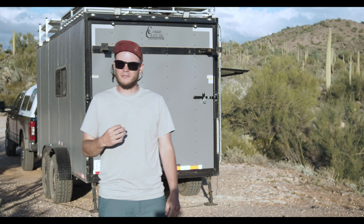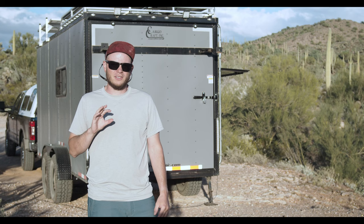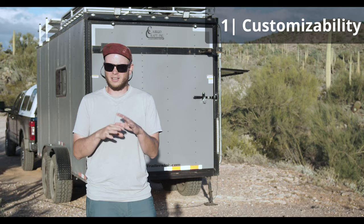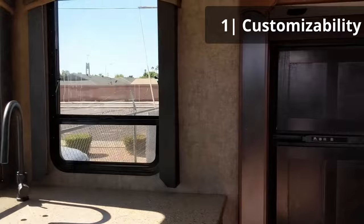Today I wanted to talk to you about five reasons why we decided to go with a cargo trailer over an RV. And reason number one is customizability. We spent a lot of time looking at different floor plans from different RV manufacturers, and we were having a really hard time finding something that fit how we needed to live and use the space.